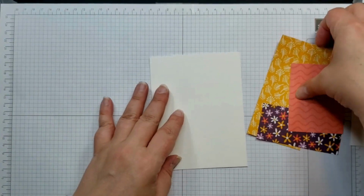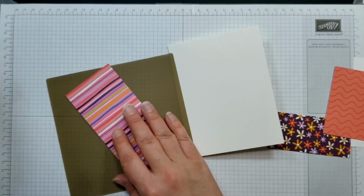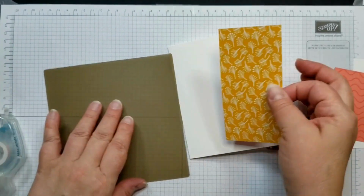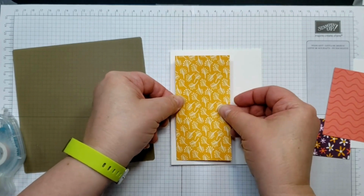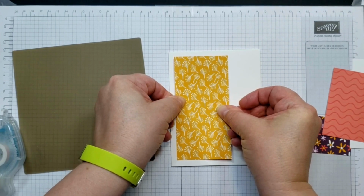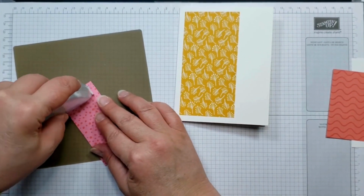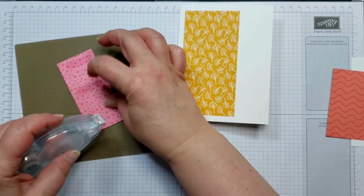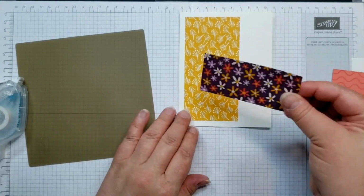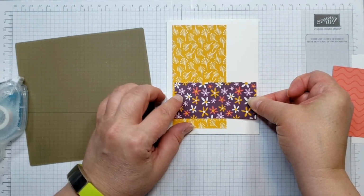Okay, and then I'm going to bring in my silicone craft sheet, and I'm going to bring in my adhesive, and I'm going to add some to the back of this. And I'm going to add this right here. I'm going to have it even from the top and bottom. And then I'm going to take this smaller piece, and I'm going to add adhesive to the back of this. And I'm going to add this one about here.